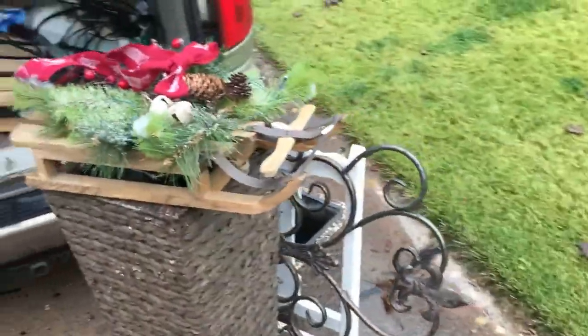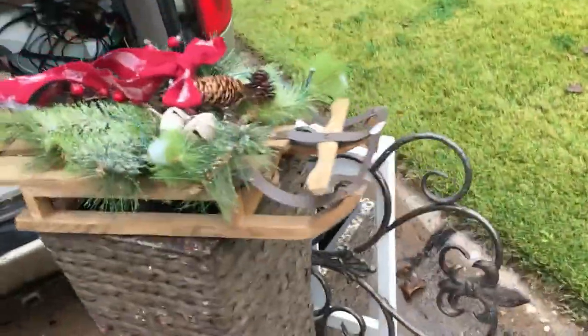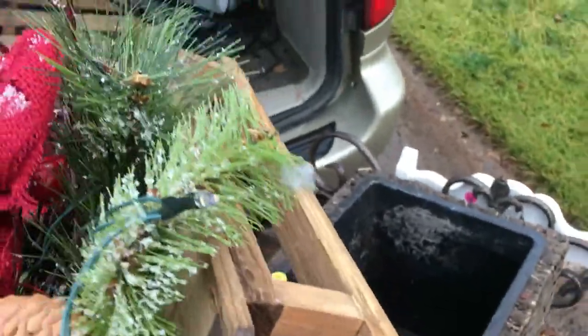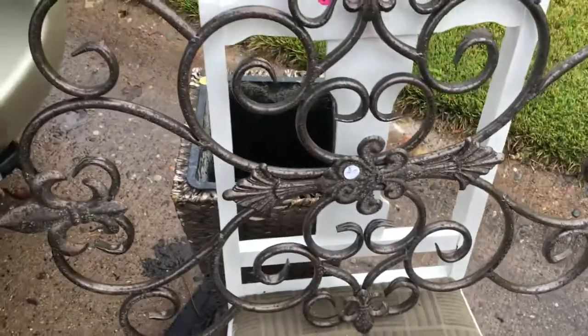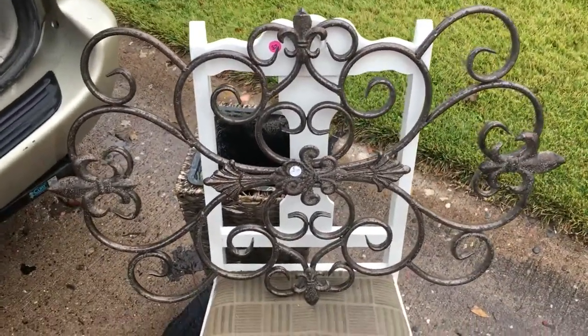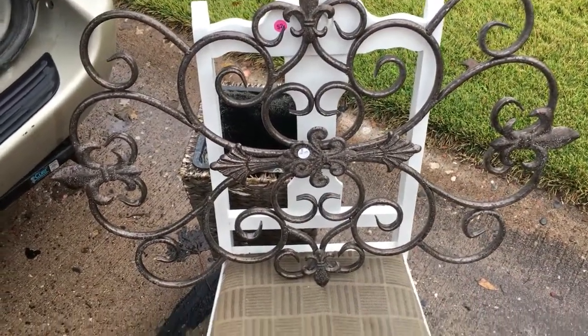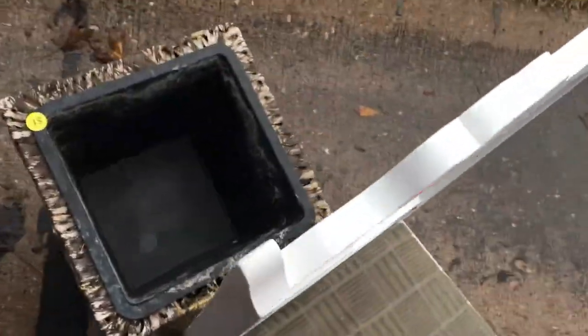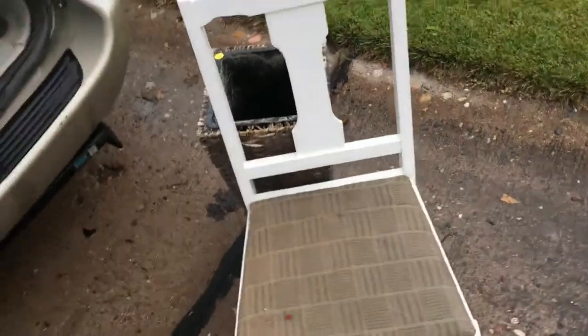So I just stopped at a garage sale and I got this cute little Christmas thing for a buck, this little sled. I got a friend I'm going to give that to. She does stuff for a thing called Festival of Trees, where they raise money for charity. And then I got this real nice iron metal decorative piece for $2, which I thought was a really good deal. And I got this chair.